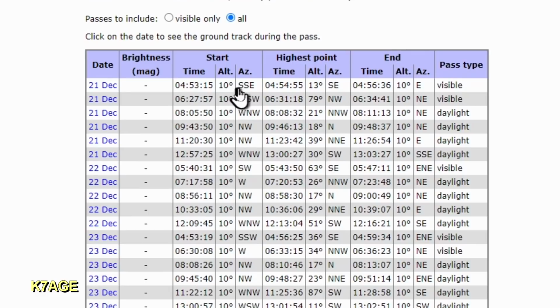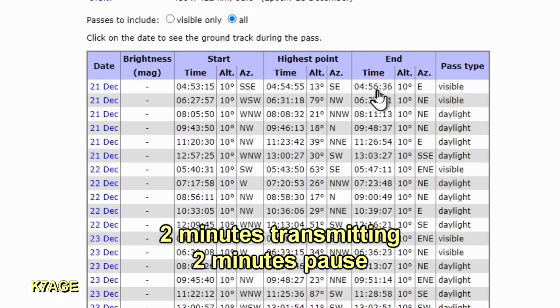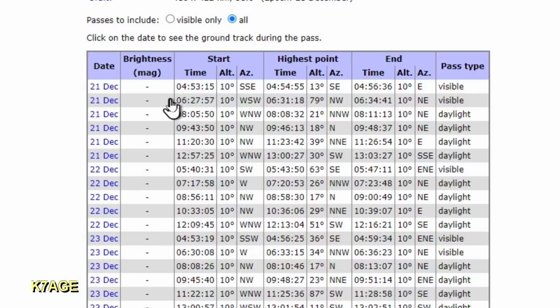Now this program defaults to only show passes above 10 degrees elevation, 10 degrees above your horizon. So the start here is at 4:53. It'll be 10 degrees, looking south-southeast. The highest point is 13 degrees at 4:54 to the southeast, and it ends at 4:56, again at 10 degrees to the east. So this is about a 3-minute pass. You're not going to be able to do much. The SSTV images take 2 minutes to transmit, and they typically have a 2-minute transmit cycle and a 2-minute receive cycle. And then it comes back, 2-minute transmit cycle. So 3-minute pass, good luck.